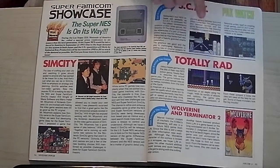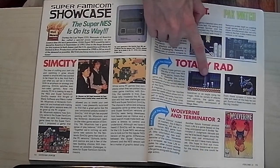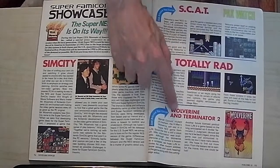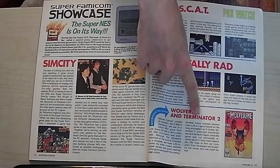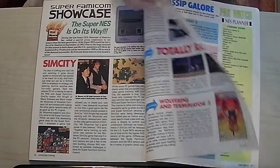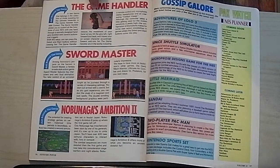Scat for the NES. Totally Rad, which is a fun game. It's kind of average, but it's pretty fun. Good graphics on it. Wolverine and Terminator games. The Game Handler has a controller with one hand.